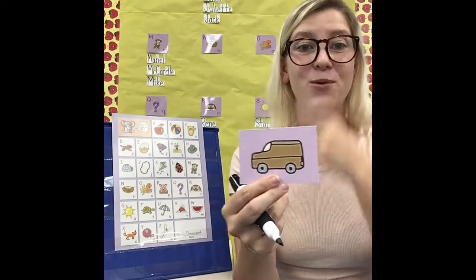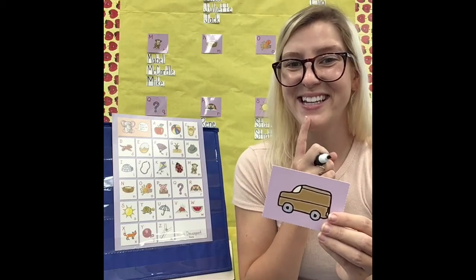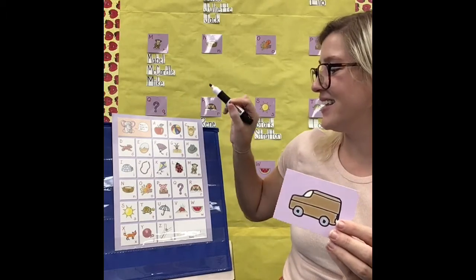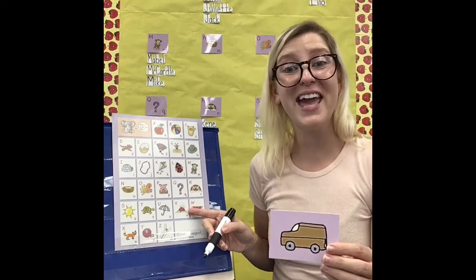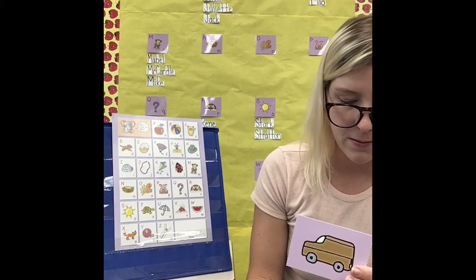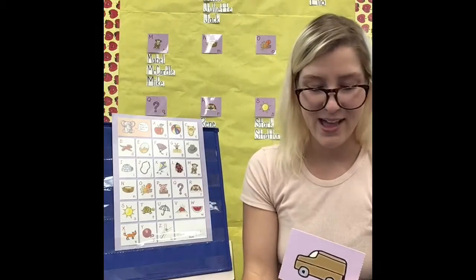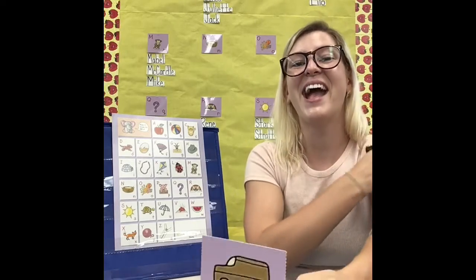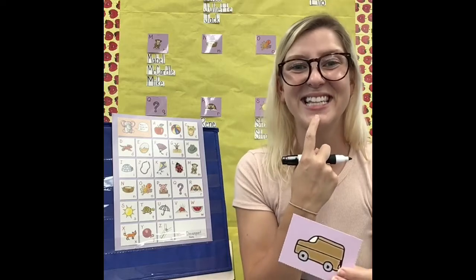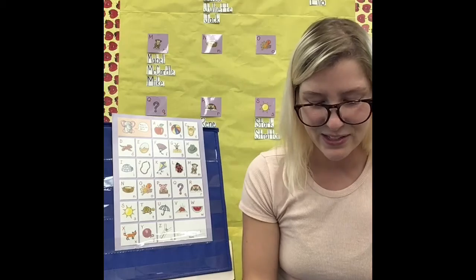Map. This is the word van. What's the first sound that you hear in van? V is the first sound that you hear in van, like volcano. So we need to write a V for van. Next sound, v, ah. Like apple. That's an A. What's the last sound that you hear in van? N is the last sound that you hear in van. Like nest. That's the letter N. So we're going to write an N.